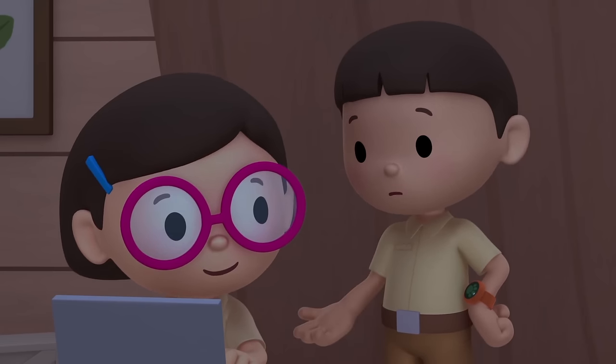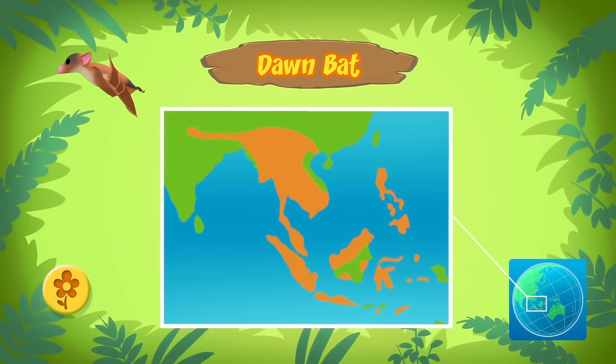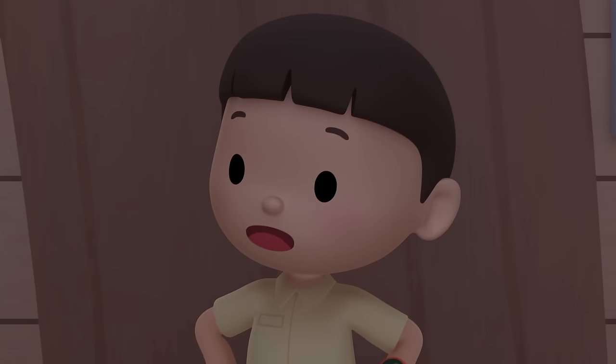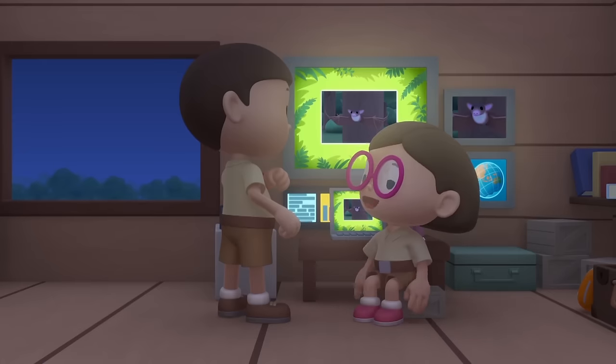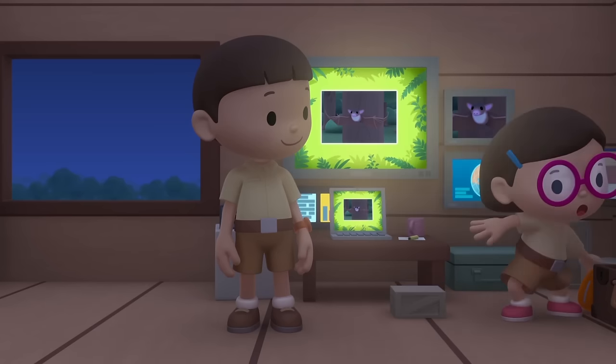Where does it come from? Dawn bats live in different countries in Southeast Asia. The one you found comes from this place. Should we return it to its home? There aren't enough dark places for it to rest here. Come and join us. Great idea, Leo. I'm sure the bat would love that. Let's go.